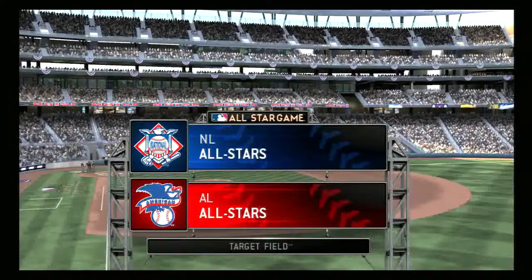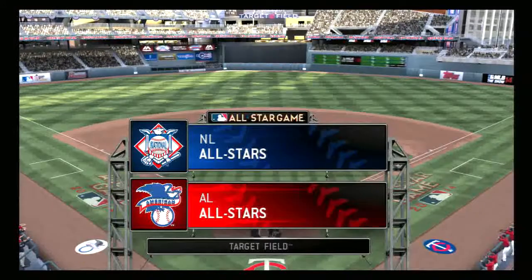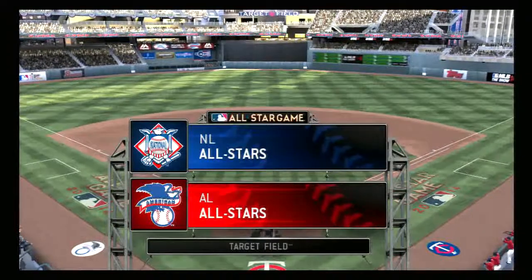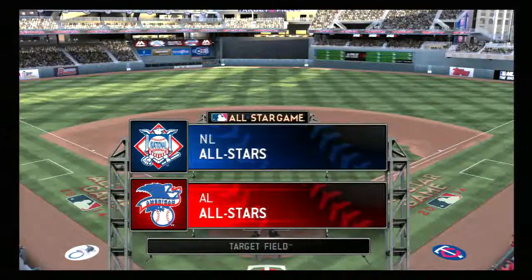District and Target Field here in downtown Minneapolis. It's opening night 2014, and we've got a good matchup here between the National League All-Stars and the American League All-Stars.